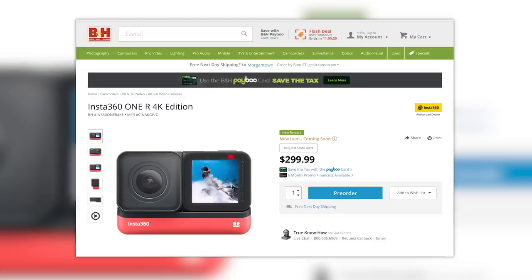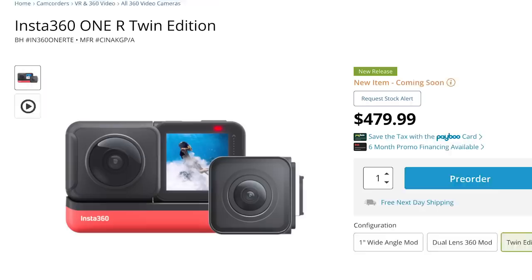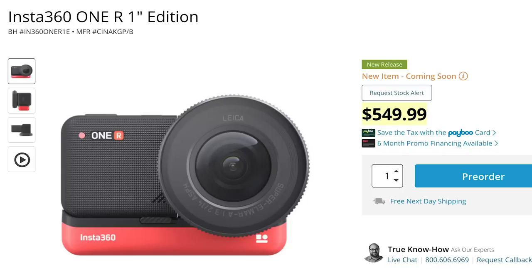Hi, I'm Saul Goodman. The pricing of the system doesn't seem that bad at all. For the basic 4K version, you're looking at $299. For the Insta One Twin Edition, it's $479. And the One R 1-inch version from Leica is $549. You'll also be able to buy other modules to mix and match in your system. For example, if you have the basic system for $299, you can add the Leica 1-inch camera.